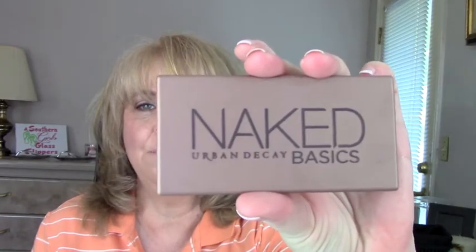And then for my eye palettes, you know, I try to rotate my palettes every week, so I will use them all. I mean, I bought them to enjoy them all, and if I don't, then sometimes I may push one back and maybe forget about it. And that's happened. So this week, I've just kind of kept it simple. And this week I've been using the Naked Basics by Urban Decay.